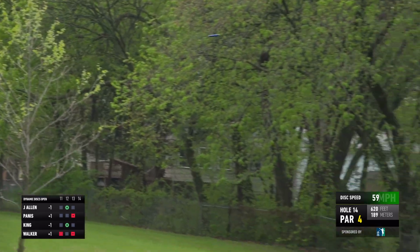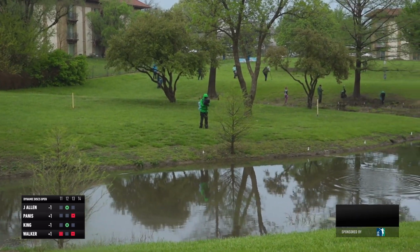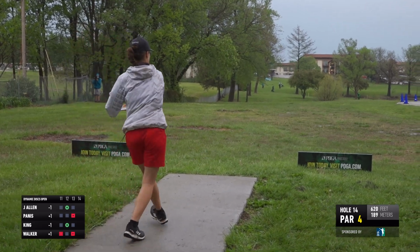Jen, what is she going for, the green off the tee? I don't know. Oh my goodness. Okay. She was going for the green. Or no, I think she's going for that second peninsula. She wanted to go over the peninsula and just overcooked it a little bit. Oh, it's unfortunate.